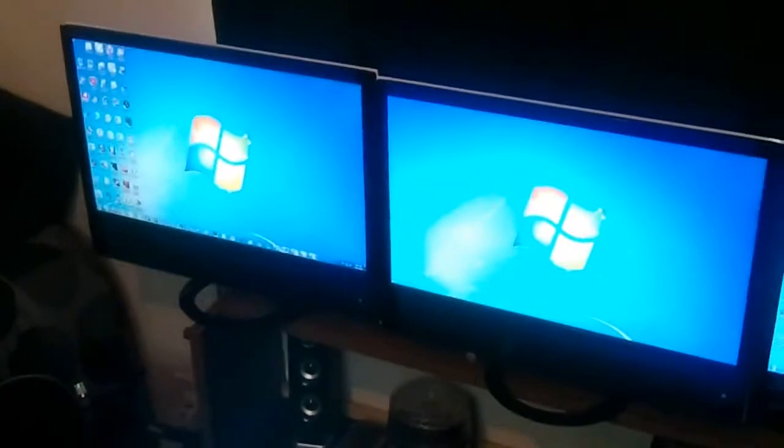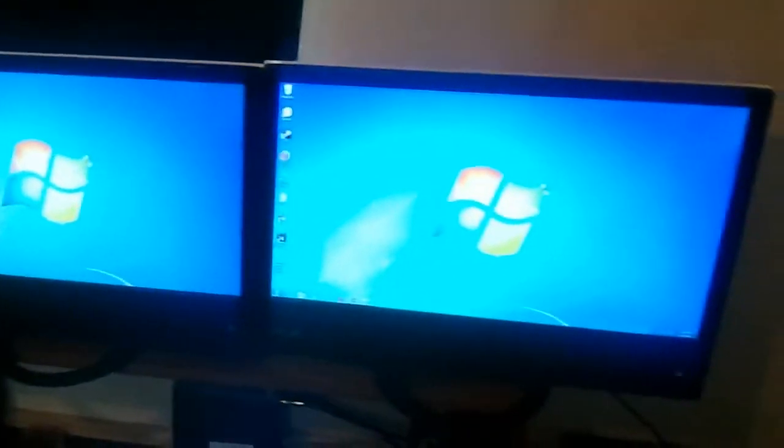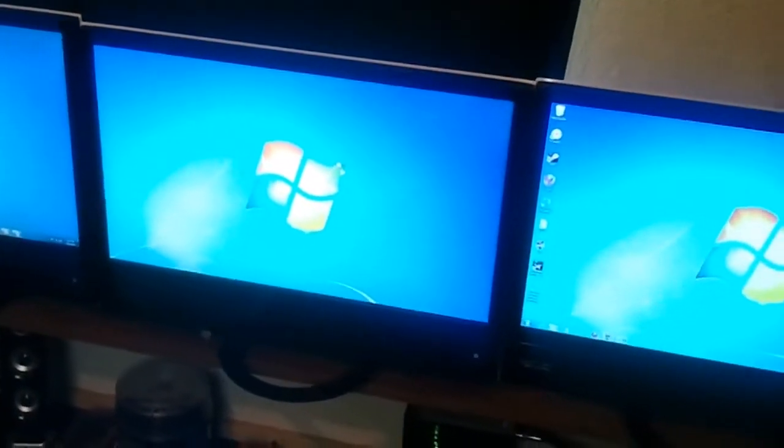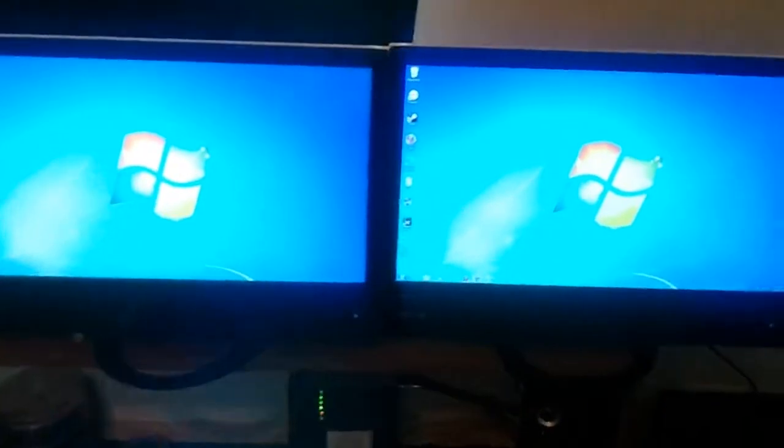Here's my 3 monitors. I believe they're all the same model, the Asus ML228. They're LED monitors, ultra thin. And here's this. That thing's really cool, by the way.